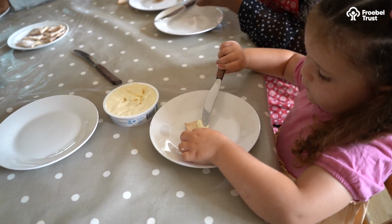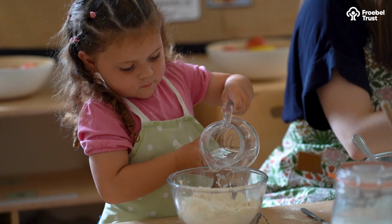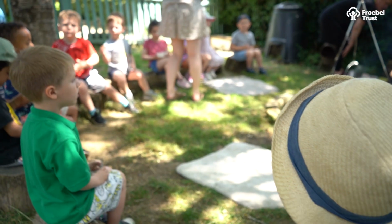Working with a Froebelian approach isn't really anything that lots of settings aren't already doing, because Froebel's pioneering ideas such a long time ago are already evident in so many early years settings. For us, it just means that we can have a really sharp focus just on that and not get distracted by too many other things along the way. And what we see is just huge benefits for our children, for our staff and for our families.